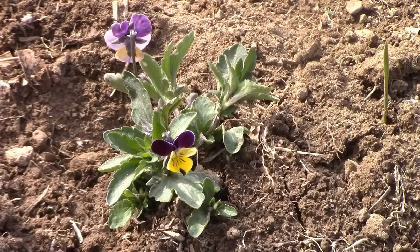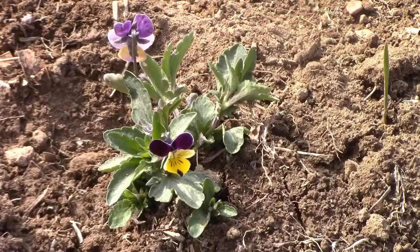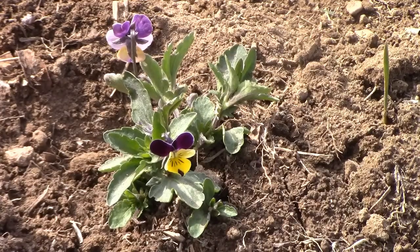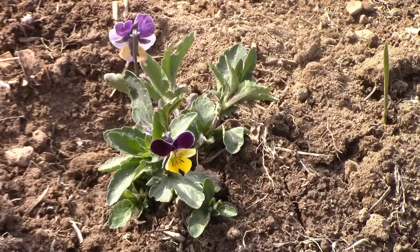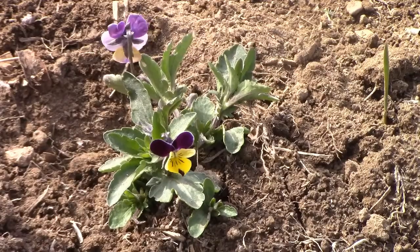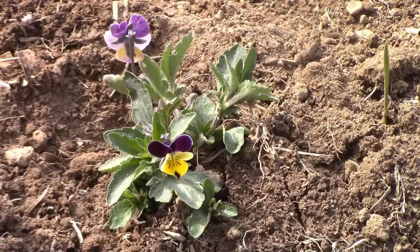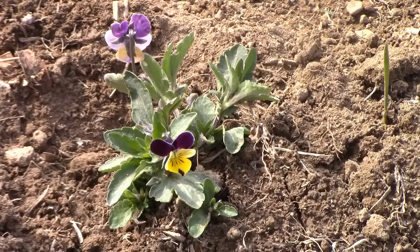We can see a completely different strategy in this little violet, or Johnny Jump Up as you might know it. It has no toughness really at all. Well, not at all, but it is not tough like the previous examples. This one comes up in the spring when conditions improve and are nice and mild and there's moisture in the ground. It puts up flowers, makes seeds, and those seeds get dispersed, go underground, and that's it. So by midsummer, this thing will be gone. Its life is less than half a year, but it's a successful strategy for a lot of plants that we refer to as annuals.